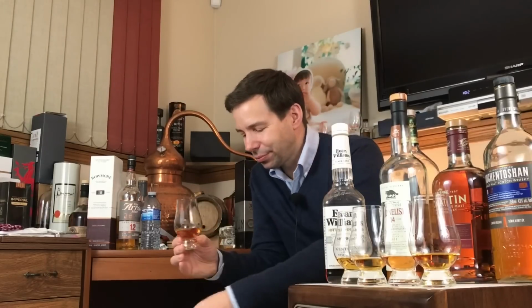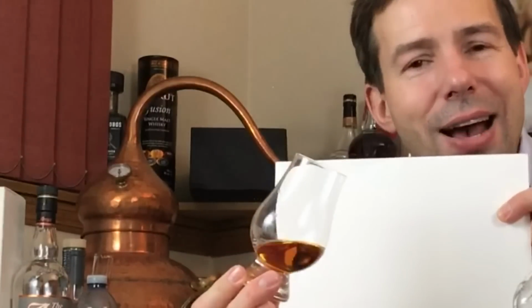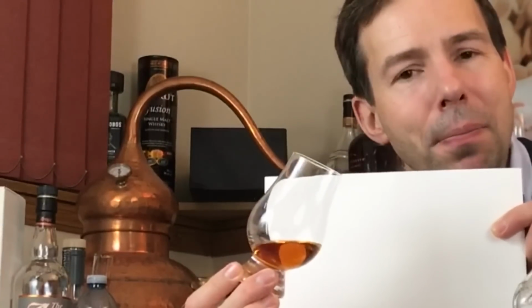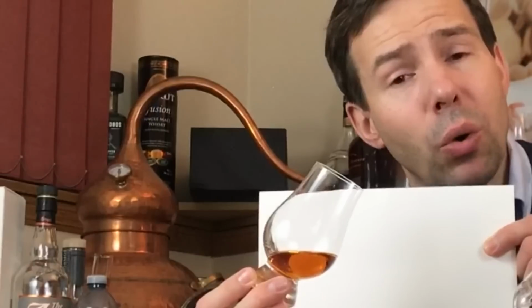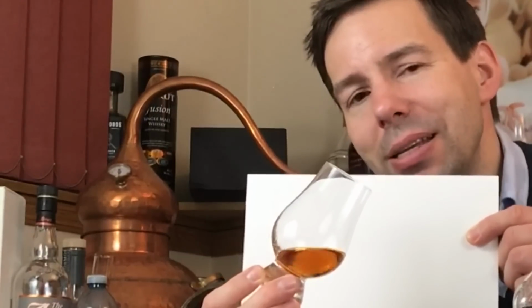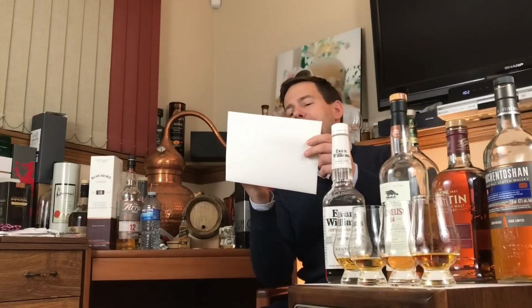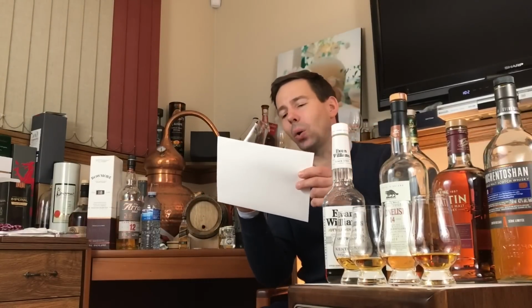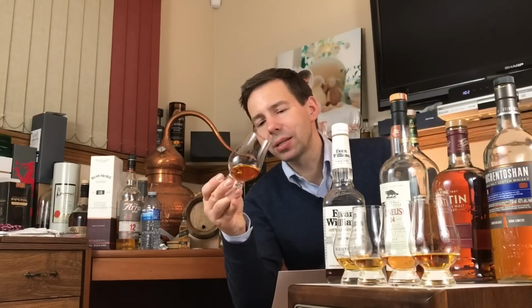All right, so let's check out the color here. Now, 50% ABV being matured in new virgin oak casks, charred casks, definitely makes it dark. So you've definitely got a very dark, not even gold, this is more into the copper end of things. The darkest possible amber that you can maybe get.